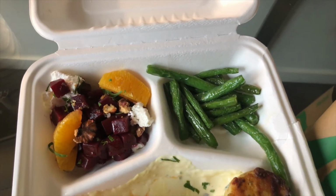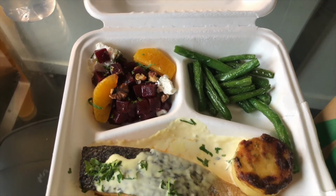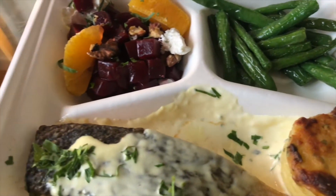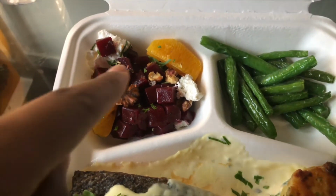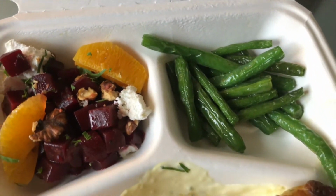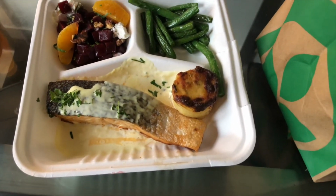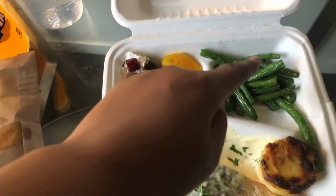For breakfast I only had the salad and a bite of the frittata, yes. I will have the salad, of course, even with walnuts. Nice. This looks so yummy and juicy. And the fish. The portion is okay. It's good. Okay. I will have this.